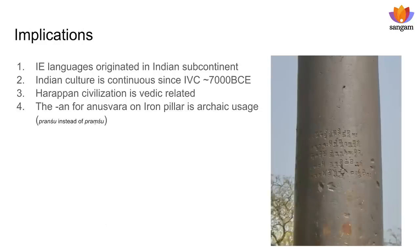The first implication is that IE languages originated in the Indian subcontinent, because we know that this writing is invented around 4000 BC. It's definitely attested from 3500 BC. So whatever happened in steps or wherever in 2000 BC, it's irrelevant. It doesn't impact us anymore.